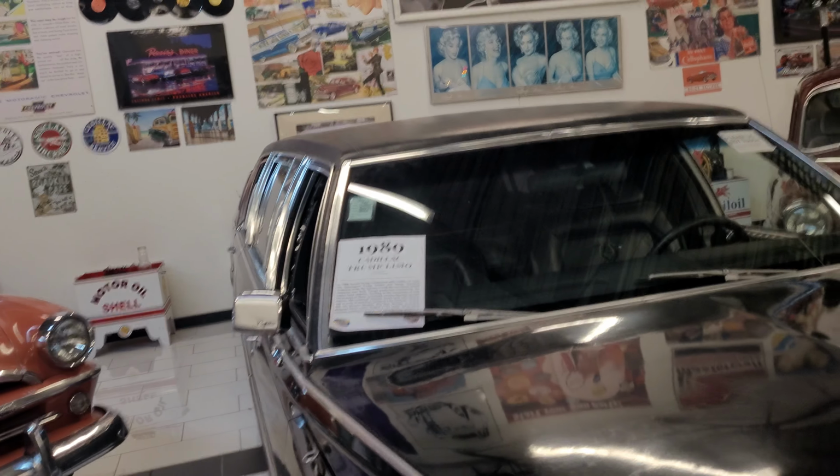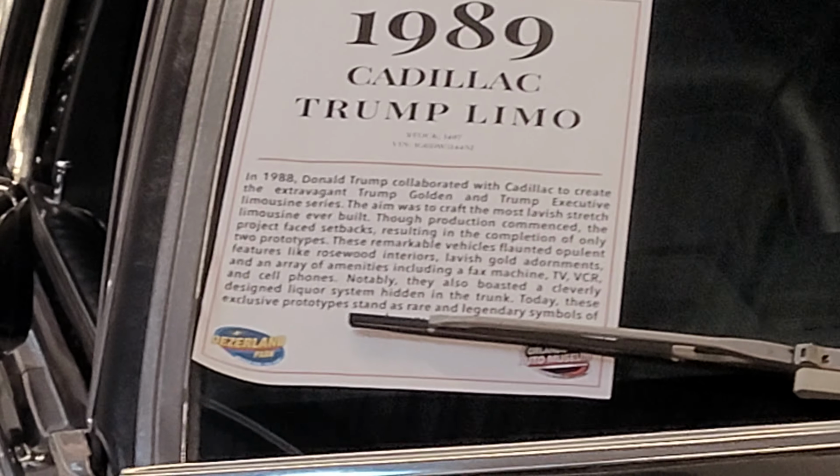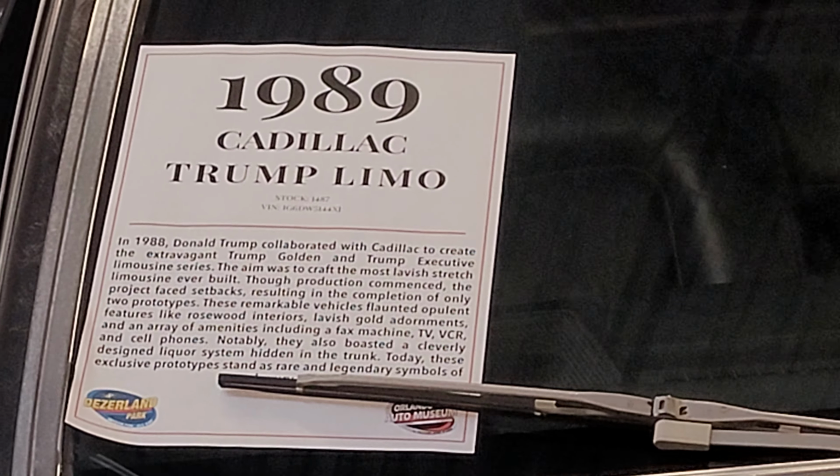Cadillac Trump limo. This is Donald Trump's limo. Free my president. Oh, and it is say Donald Trump. There you go, fun fact right there.